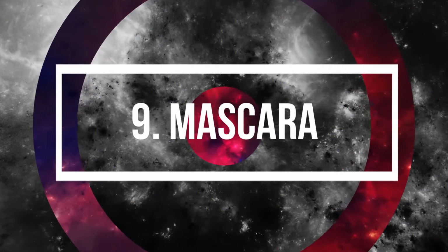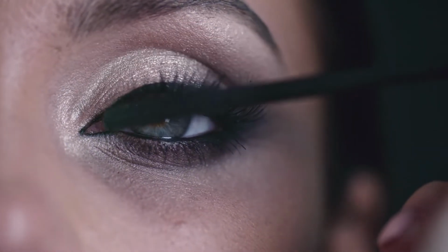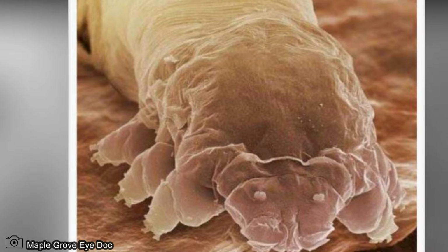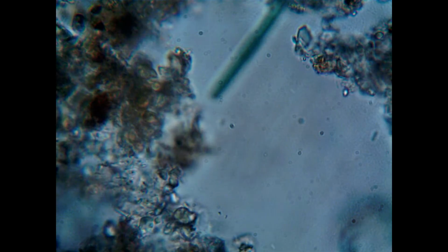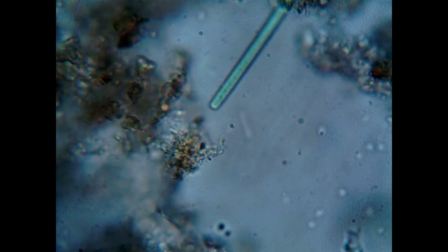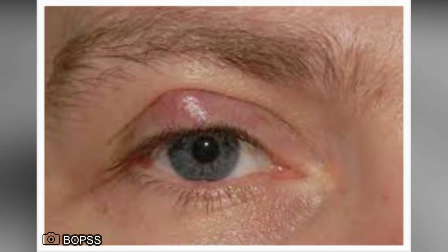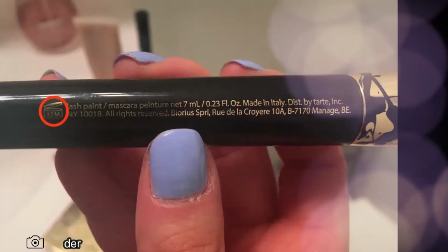Number 9. Mascara. Your mascara wand gets contaminated when you use it. Bacteria grows and thrives in the dark, moist environment of your mascara tube. Even though many cosmetics contain preservatives that slow germ growth, bacteria will build up over time. This can result in certain bacterial diseases like eye cysts or pink eye. Pay attention to expiration dates.